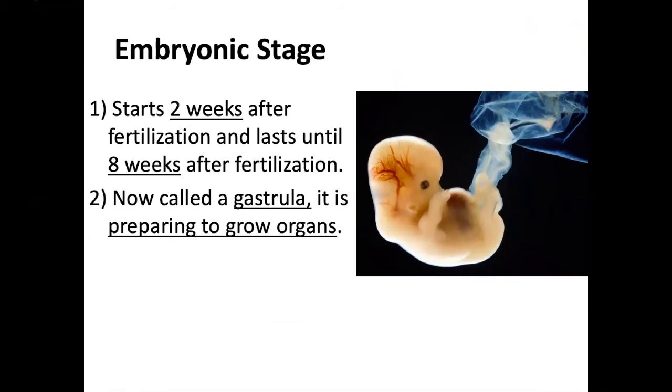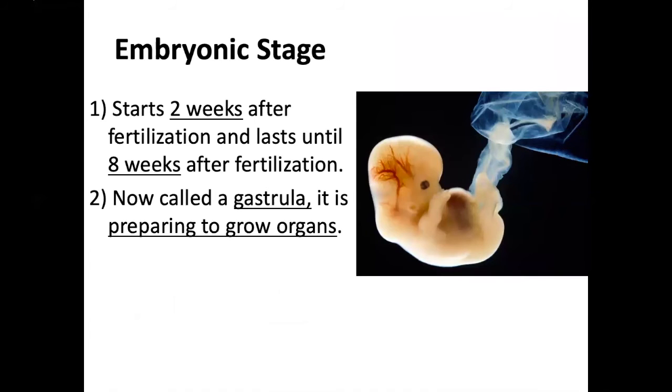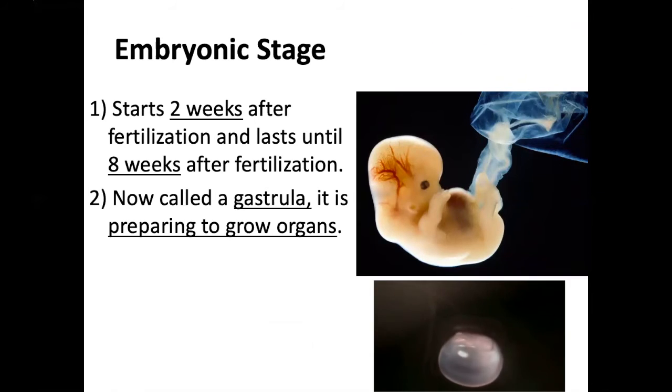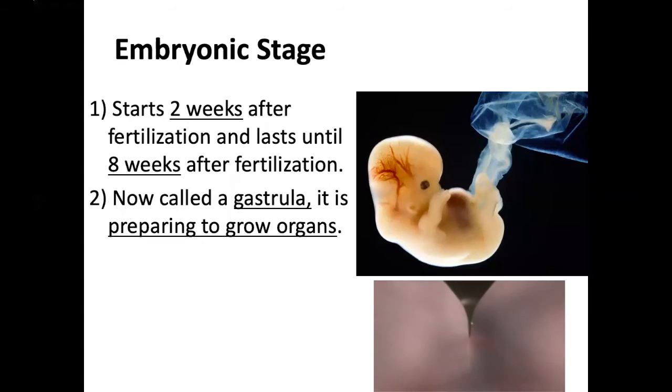Now we're going to do what we call the embryonic stage. Right? I didn't mean to hit that button. But before that was called implantation. Now it's called the embryonic stage. After 2 weeks after fertilization, it's going to last about 8 weeks after fertilization. So that's about 6 weeks of this stage. This thing is now called a gastrula, and it is preparing to grow organs.